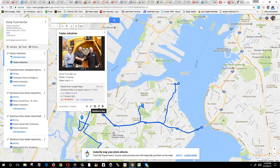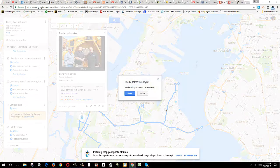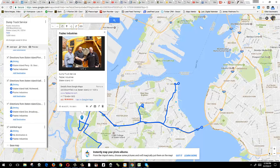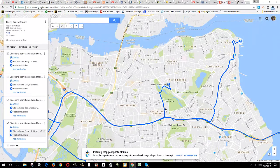And here's the thing that I wanted to show you that is very important. It is driving directions. So if I click the driving directions, let me just delete this layer. Okay. So if I'm going to put driving directions, I am going to edit it right here. I'll put in, for example, Staten Island, and I'm going to try to find all the popular places on Staten Island. So here's the Staten Island terminal. I'll click that, and it'll give us driving directions from the Staten Island Ferry Terminal in St. George to FazTech Industries. And you want to do about 5 of them.